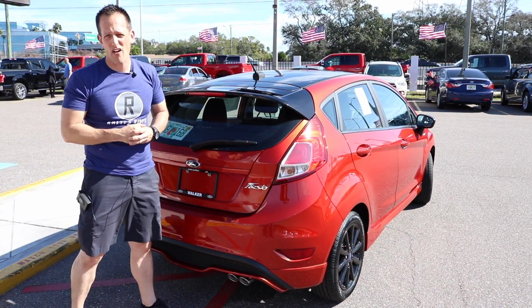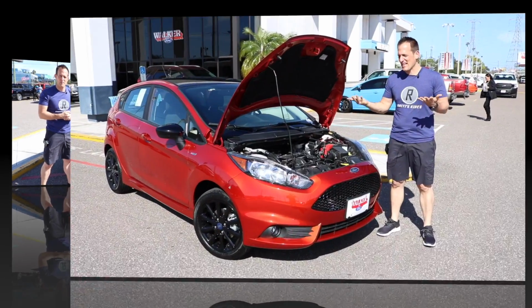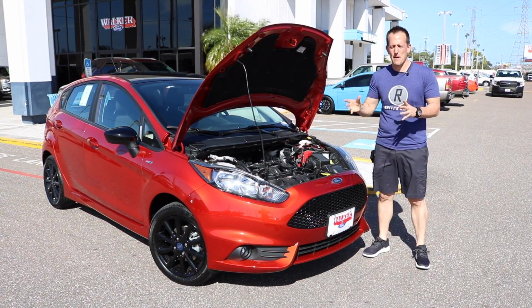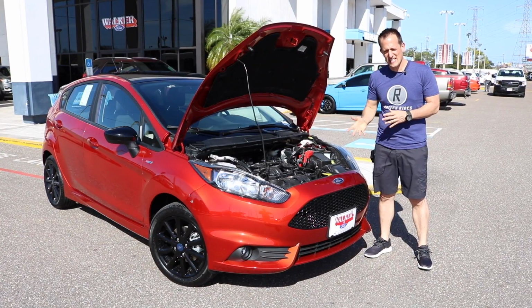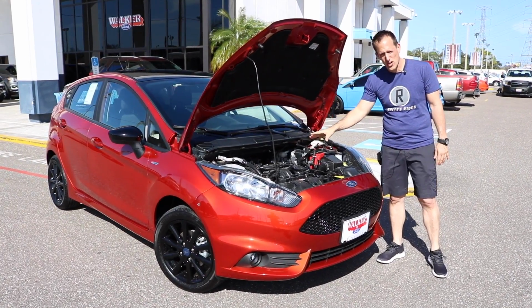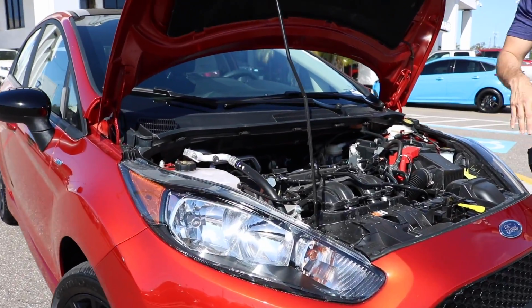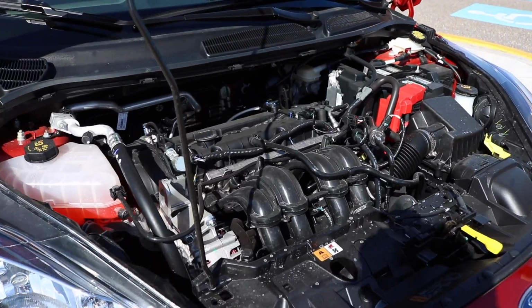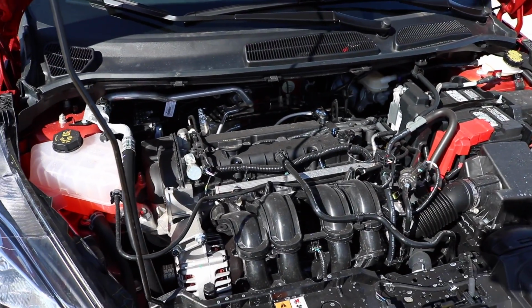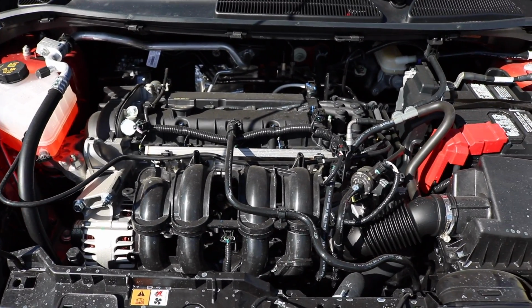Let's go ahead and check out underneath the hood of that inline 4-cylinder engine. Let's check it out. All right guys, here we are underneath the hood of this hot pepper red metallic 2019 Fiesta ST-Line. That is that tried and true 1.6 liter inline 4, naturally aspirated, so no turbocharger from the ST. You're looking at, at the end of the day, 120 horsepower, 112 foot-pounds of torque.